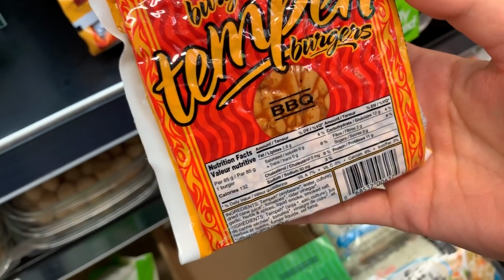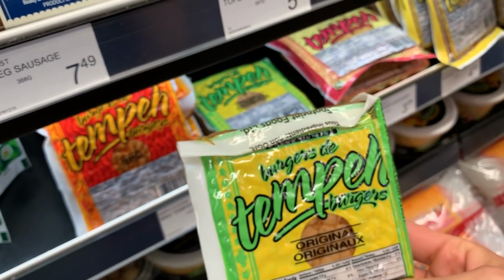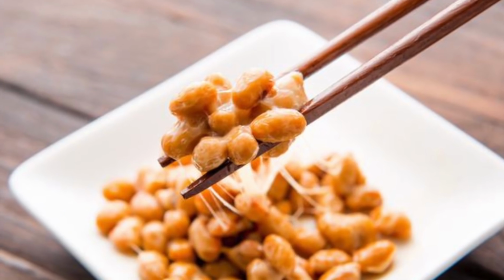So while cooking obviously improves the digestibility of these things, fermentation seems to be the absolute best way to improve the digestibility of soy. So if you have a choice, tempeh should probably be your first choice for consuming soy. And natto is another fermented soy product that if you can stomach it, great.